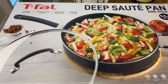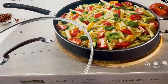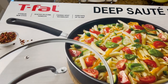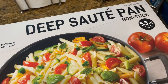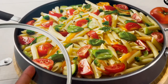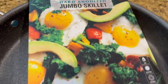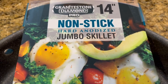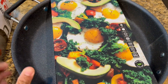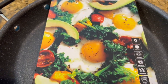All right. So this is what I got from Costco, y'all. I like Costco for the things that they offer, but I rarely go. But I went to get some skillets. So I got this Tefal deep saute pan. It's a nonstick pan. Whatever this is, it looked kind of good. Well, it looked like the start of something good. I should say that. And then I got this 14-inch nonstick jumbo skillet. Y'all, this thing is massive. This thing is huge.